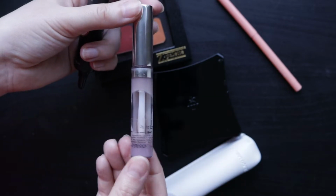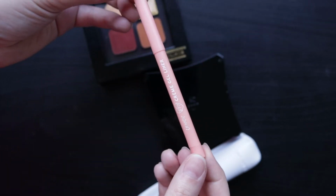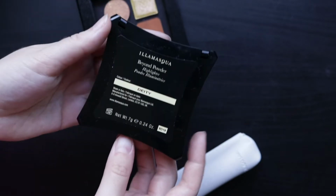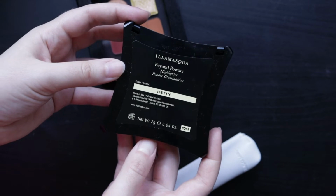And then for these shimmers, I'm going to be using my Pixie Epoxy from Farinay. To line my waterline, I'm going to be using the ColourPop Cream Gel Liner in the shade Peach Fuzz. And for the highlighter, I thought I would try out this Illamasqua Beyond Powder Highlighter in the shade Deity.